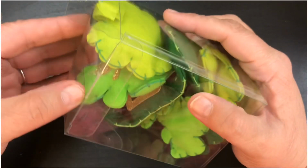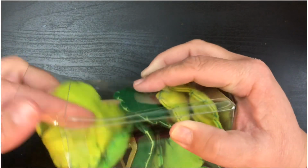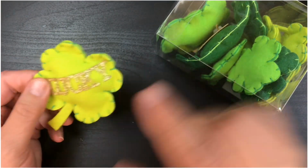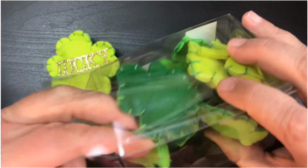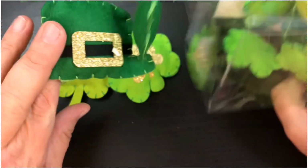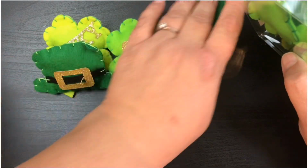This is table scatter. And this is just so darn cute. Look at these. It says Lucky on it. There's some other ones. I mean, hello, we're going to be able to make some cute DIY stuff next year.